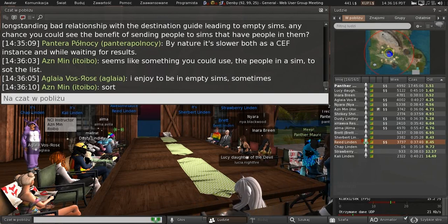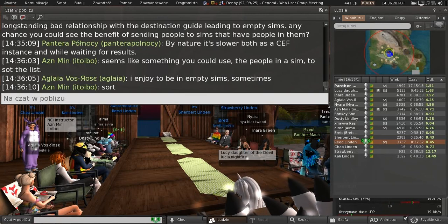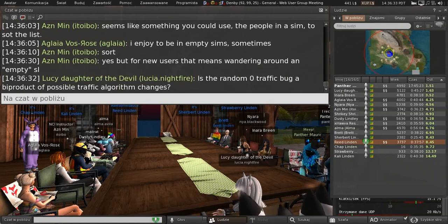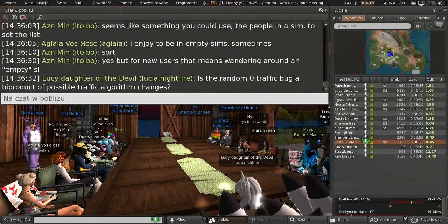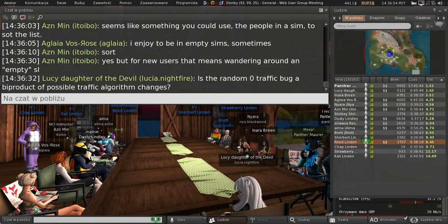So within the destination guide, we can sort by how many people it has in it. But for things that are actually being chosen to put into the destination guide, popularity is not really the full metric. Right. Yeah, I think sorting is the answer here. So I think that's definitely something we're looking at. Yep. Search within the destination guide and then sort by how many people are in the region.